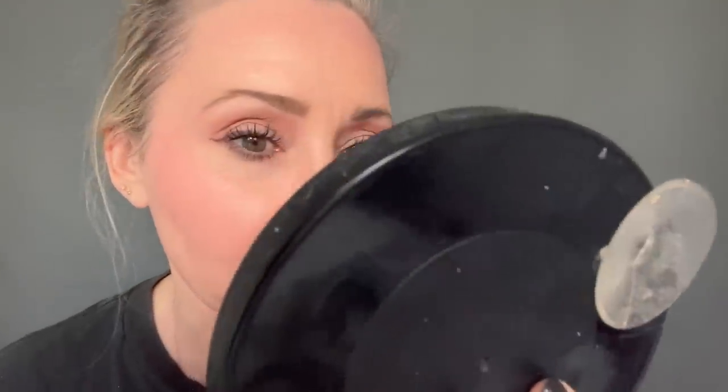Okay. How cute is that? And then remember, we have this glow. So if you don't like glowy, you don't need this. But if you like glowy, look at that. Is that not so pretty? Look at that glow, but it's a healthy glow. It's not dewy. It's glowy, but it's not dewy. I love it.